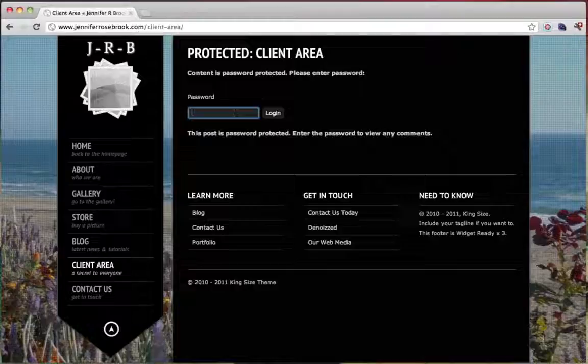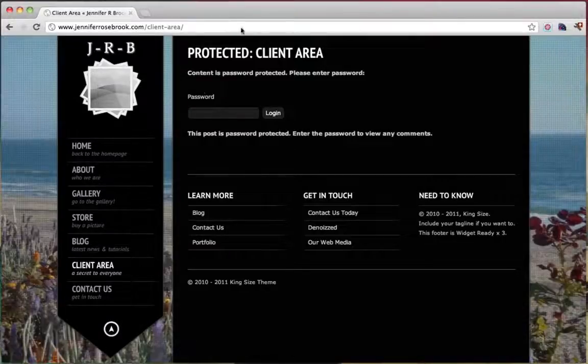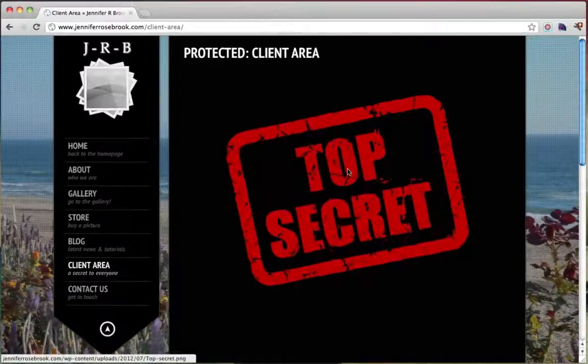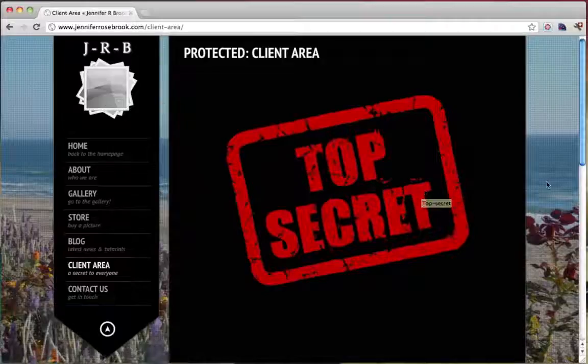If we put in the wrong password and click login, it's obviously not going to work. But if we enter in the right password, there we go, we can see our top secret picture. But this could be a picture of your client's images, or just something that you don't want everyone to see, but only your clients to see.